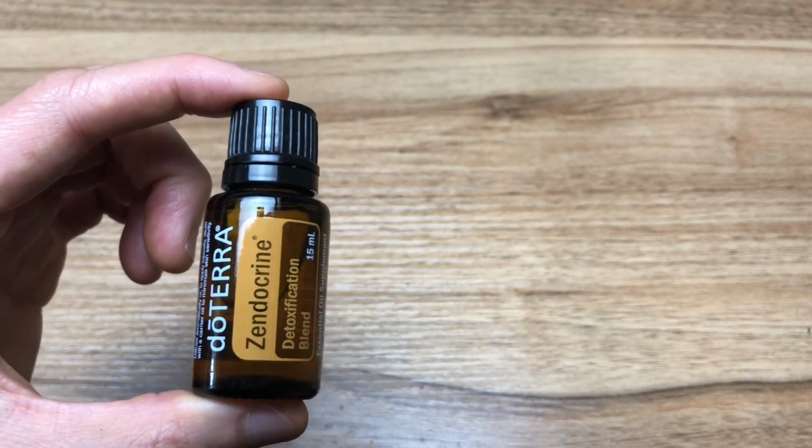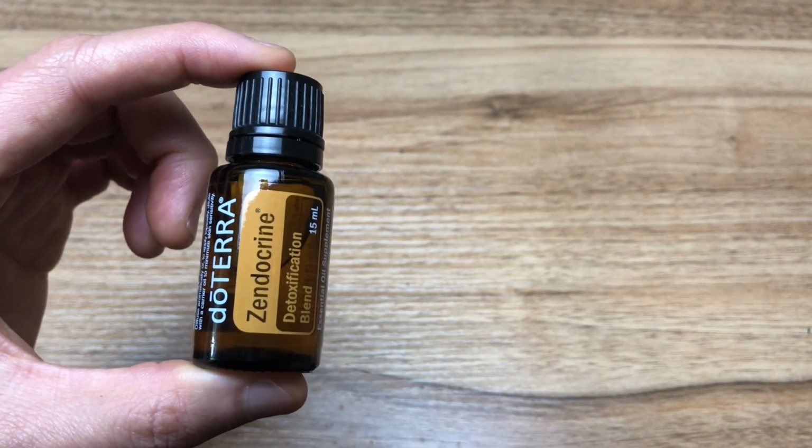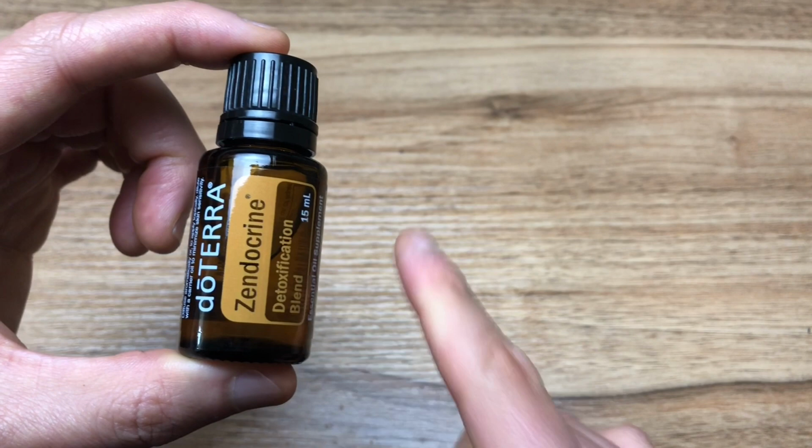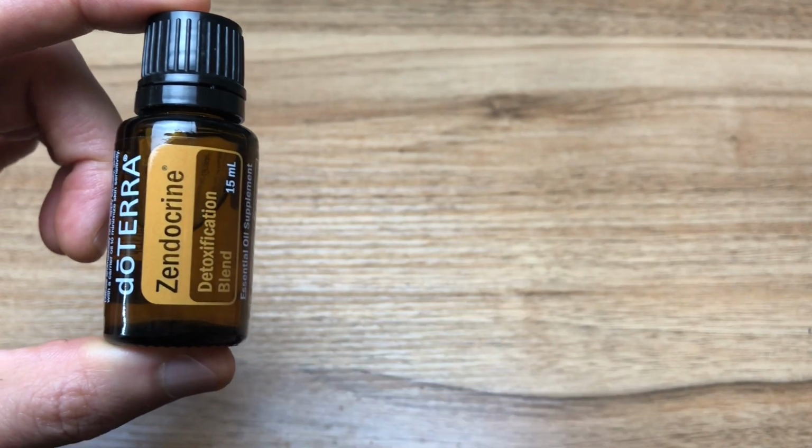The directions for use are massaging 1 to 2 drops of Zendocrine with a fractionated coconut oil on the bottoms of your feet to help multiple body systems. You can also take 1 to 2 drops in a veggie capsule morning and night, and also diffuse 3 to 5 drops in a 4-hour diffuser to clean the air.